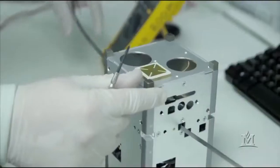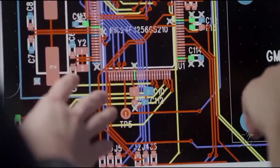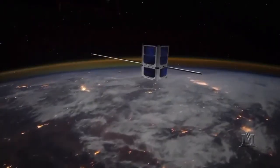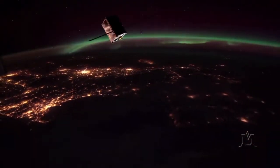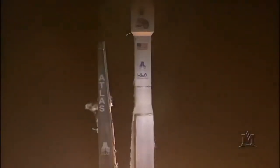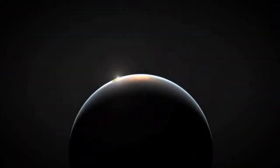At Montana State University, we build real satellites for NASA. To most people, the MSU campus looks like this, but to me, it now looks like this. Our satellite has orbited the Earth over 5,000 times, advancing technology throughout the world. We work together, we shape the future.